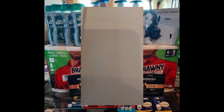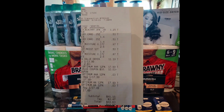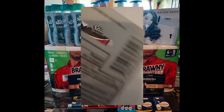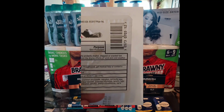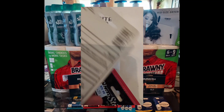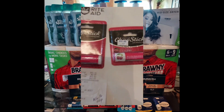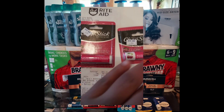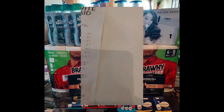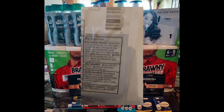I'm going to show you all the UPCs, and then next we have the cherry chapstick, and we got 2 of those for 50 cents. So that's that one. It comes in 2 different packaging, so that's why I'm going to show you both of these. So you see that one ends in 127. And then here is the other one. And that also ends in 127. It's just that if you see the packaging, one is taller than the other, but it looks like the UPCs are the same. So those were 50 cents each. And then here is the other chapstick. Okay, and here is the UPC for that.